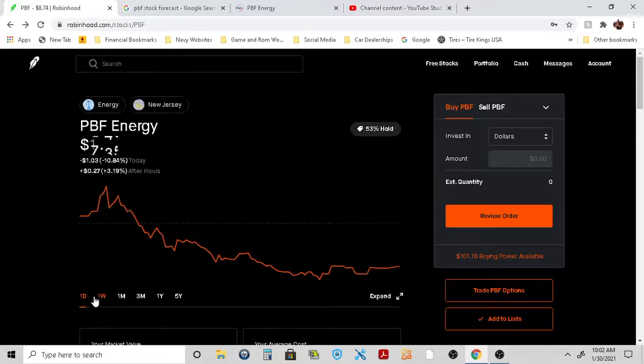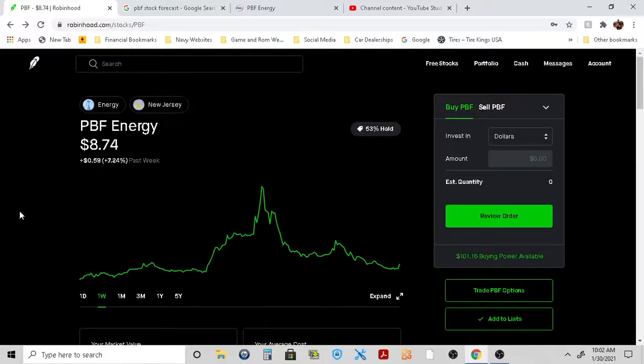So we're going to go ahead and click on the 1 week view of PBF Energy. We see that we're positive 59 cents or positive 7.24% overall, right? So you see we have this big jump that came up and it pretty much went up to $13.19. So the high was $13.19. Possibly could have been a little bit higher. These charts sometimes are not always the most accurate, but $13.19 is pretty much what it went up to. And when that happened, my stake in PBF Energy was somewhere around the $1,300 range.